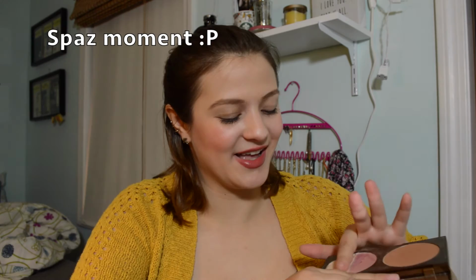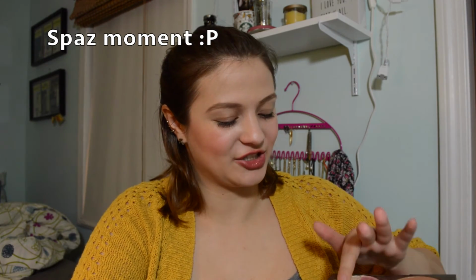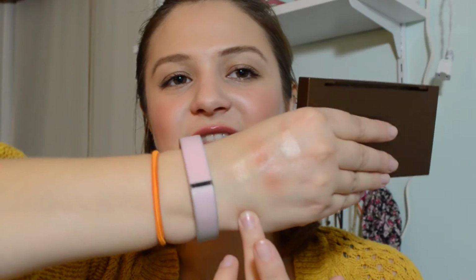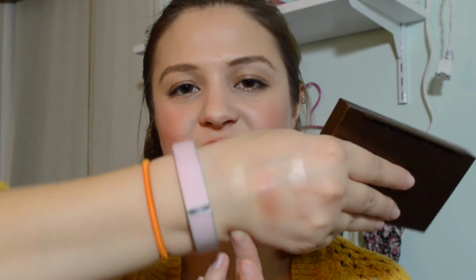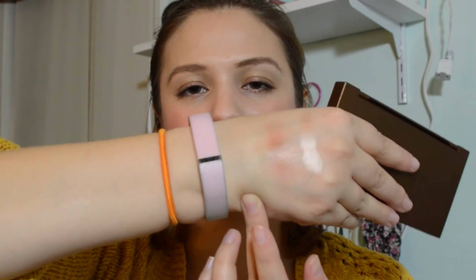So I'll just swatch it for you if I can. It's this shimmeriness right here. I hope that the camera is picking it up because it's just so pretty in person. But yeah, so that is another highlight option if I want something a little bit brighter, because there is a lot of shimmer in this.